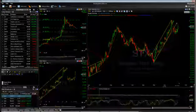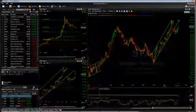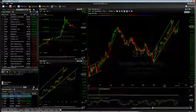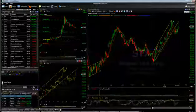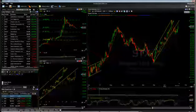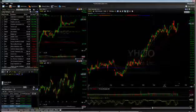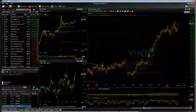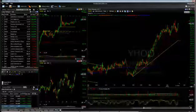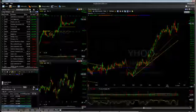We'll probably draw this chart a little bit more and say that it found some resistance on the other side of that channel. So that's another reason probably not to go long on this stock. It's just that it doesn't give a clear edge in any direction. YHOO. All right, just drawing some trend lines on YHOO to see what we are working with here.